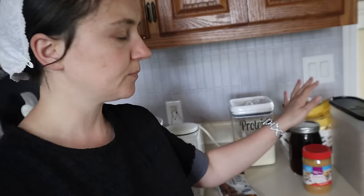All right, so one more thing that I wanted to do before I leave you here today, and that is make some of these protein balls. So I have all of the ingredients here, things that I'm gonna need. We have some protein powder, and then of course my peanut butter, honey, oats, and these are the old-fashioned oats, so they're the bigger ones. I would say you can use the quick as well.